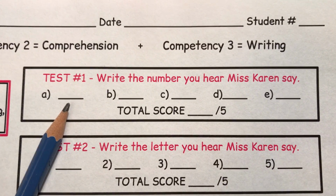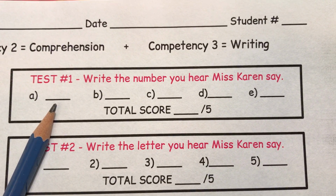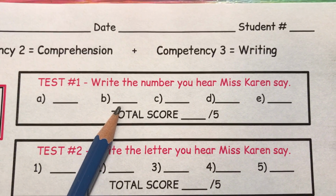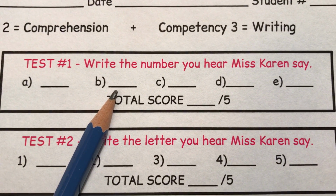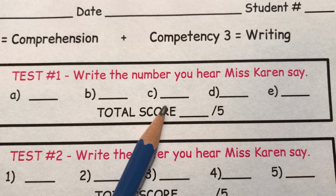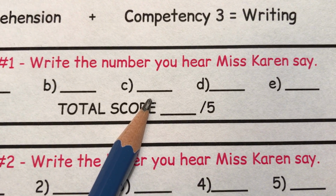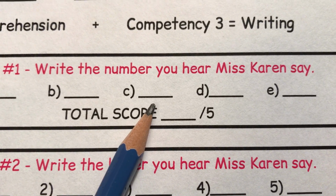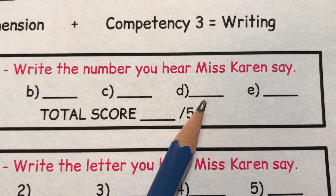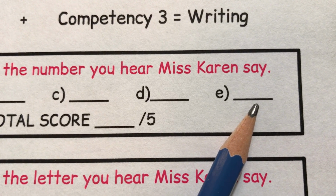A is 10. Alors, tu écris le numéro que tu as entendu, tu l'épelles pas. 10. 13. 33. 70. 99.